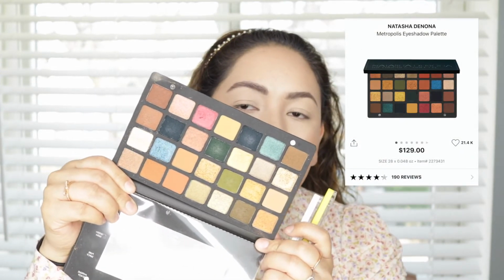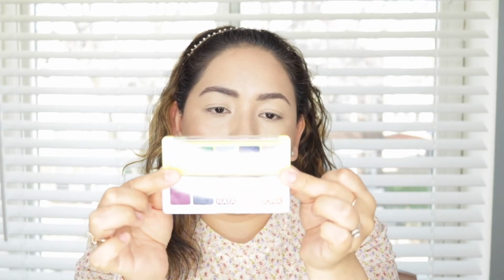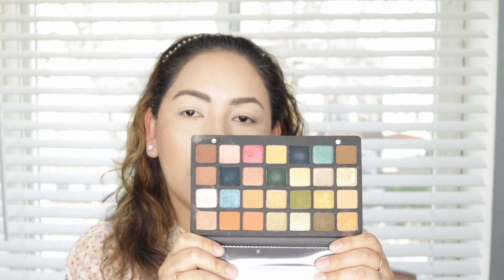Eyeshadow palettes. Some of my favorite eyeshadow formulas are from Natasha Denona. This one is the Metropolis palette, and I also have two of the minis, the mini Lila palette and the mini Tropic palette. These are the two little ones that I have. The Metropolis palette is a limited edition, but they still sell it. So if you've been eyeing it, I think this would be the time to pick it up. And you get a lot of shades, a lot of variety, a lot of things that you can do with it.